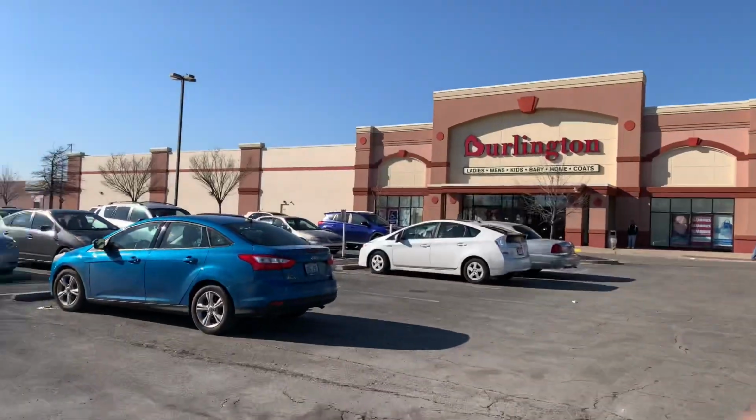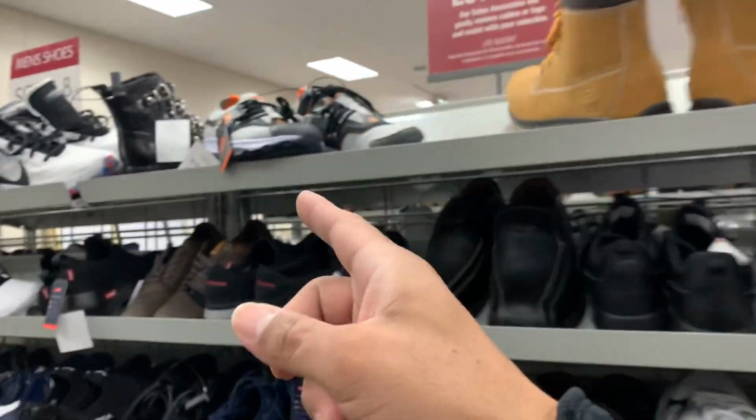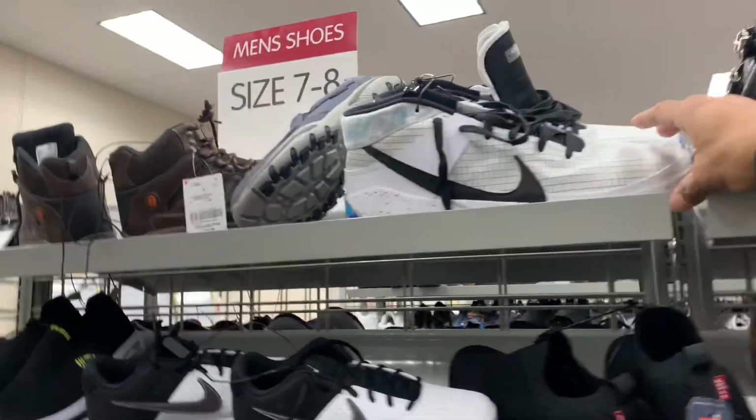Almost done for today. I'm gonna check out the Burlington and then I'm gonna call it a day. So let's go. I'm tired. Next up, Burlington. Look at that one right there. KD 13.